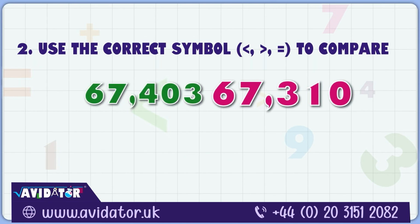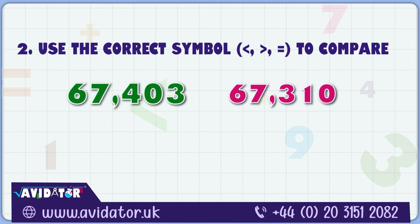2. Use the correct symbol to compare 67,403 and 67,310.